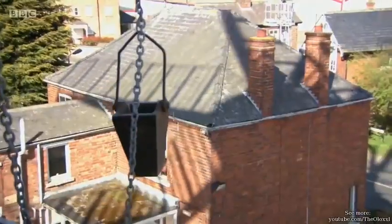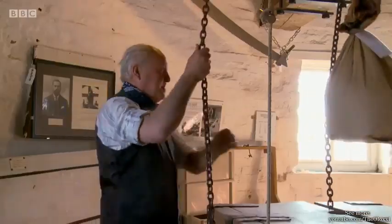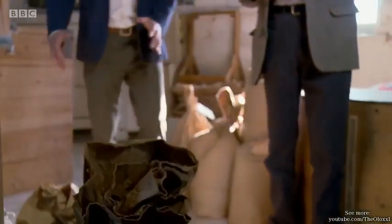The trust is made up of volunteers, around 200 in total. These enthusiasts work as guides and shop staff, as well as millers. Spread over 6 floors, the windmill is capable of milling over 5 tonnes of flour a day. Is this how it would have appeared hundreds of years ago?